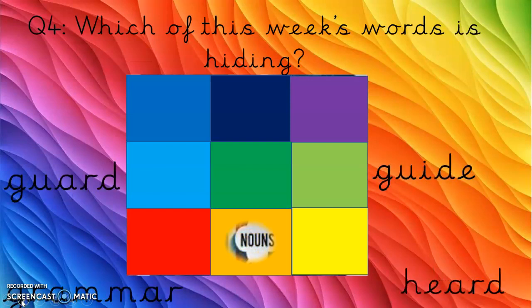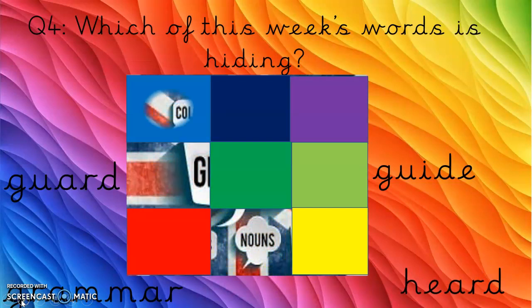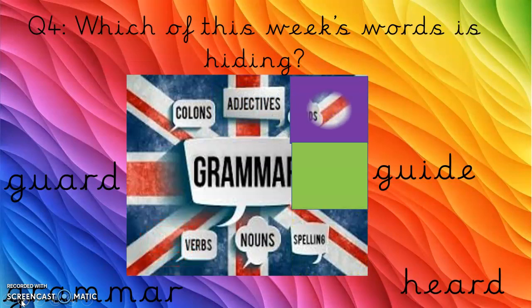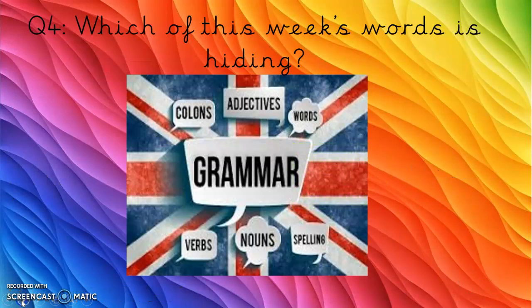And our final one today, have you figured out which one it must be? Because we've not had it yet. Nouns. The word is even in the picture, isn't it? The word is grammar. Grammar, not grandma, grammar.